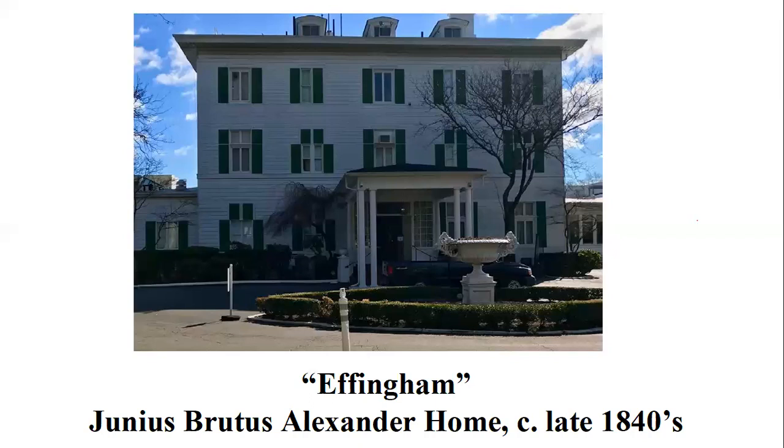Junius's parents moved to Kentucky, where Junius went into banking and became a bank president. He also married a woman from a prominent Virginia family. And then they relocated to St. Louis, where he established a wholesale grocery business and became the president of the Exchange Bank. He bought land for railroad companies and made a great deal of money. After his wife Lucy died in 1864, he cashed in and moved to New York. In 1866, he remarried Eliza Newcomb, who was 25 years his junior. He bought the stately house on Staten Island and named it Effingham after his grandfather's plantation home. And he and Eliza had two children together, Junius Brutus Jr. and Maria Louisa. Next slide.